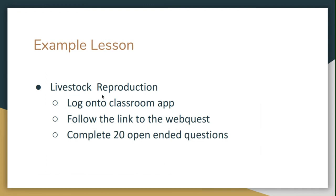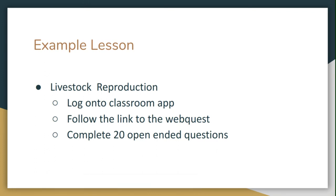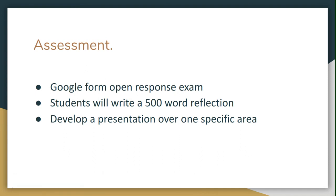So I designed an example lesson over livestock reproduction. Students would be expected to log on to their classroom app, follow the link to the web quest, follow each link in the web quest, and complete 20 open-ended questions. The assessment would include a Google Form open response exam. Students will write a 500-word reflection and develop a presentation over one specific content area. This will allow students to delve a little bit deeper into a specific area that interests them, which will help improve that engagement.